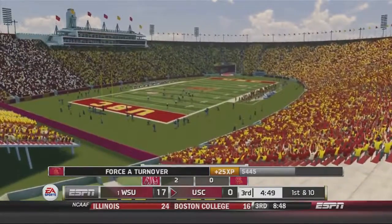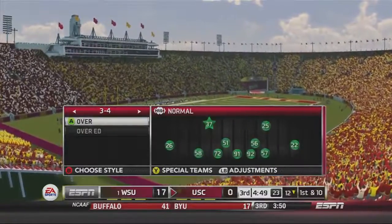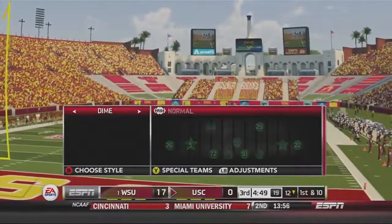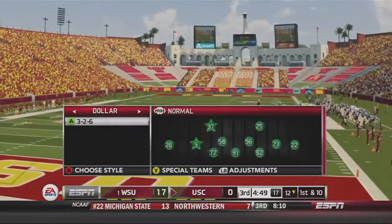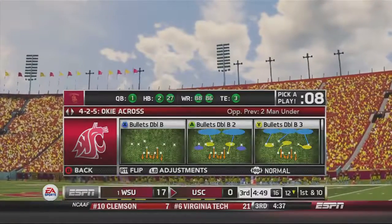A tough throw into coverage and a good interception there from USC, based on not pressing the quarterback and knowing that based on down and distance they could play coverage there. We'll see if the momentum does anything to make USC's offensive play tick a bit quicker as they bring 2 halfbacks out on the field.